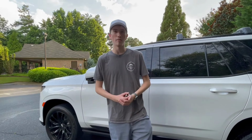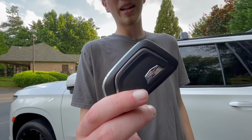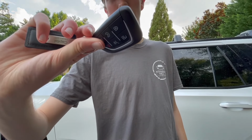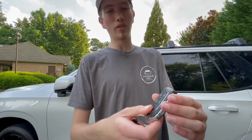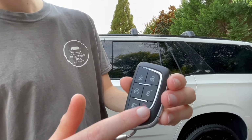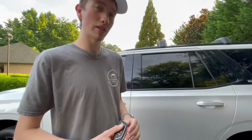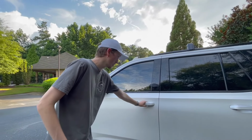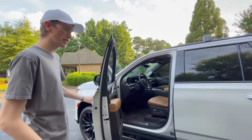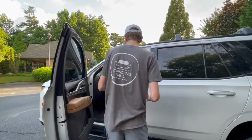Alright guys, before we hop in, I want to show you guys the key fob real quick. It's just like every other Cadillac. It's very, very durable. Looks nice, and you have all your buttons here: lock, unlock, opening the lift gate and the window, and then you have your auto start, and then you have this little thing here. So let's go ahead, open the door up real quick. As you can see, everything sounds good in this car too. Like, everything sounds premium, nothing sounds cheap.